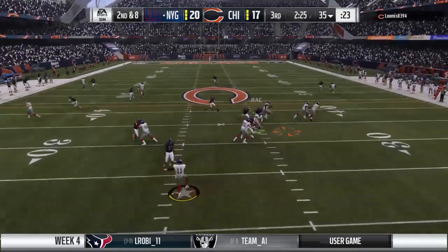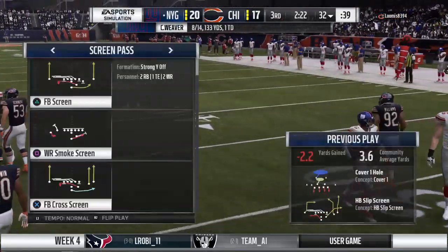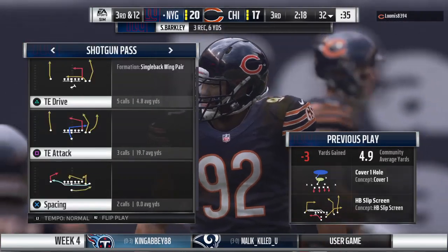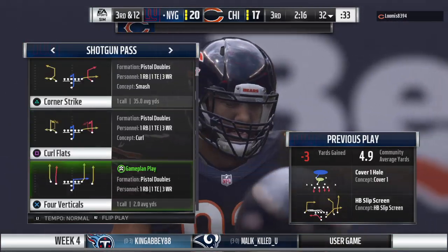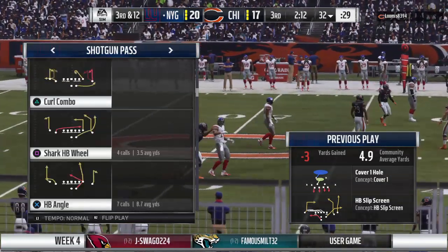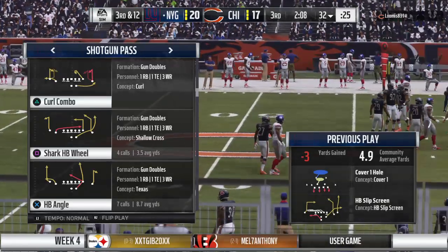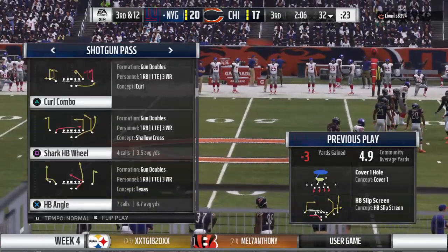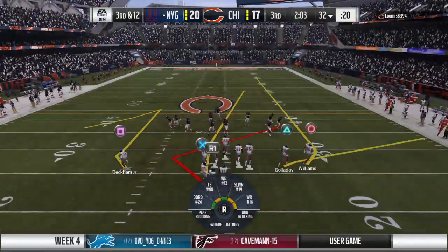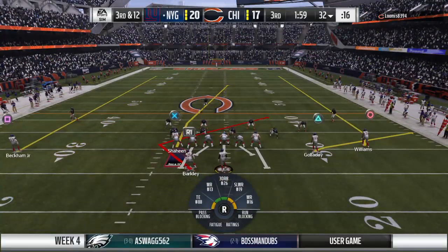Looking to throw. Weaver. They'll set up the screen to Barkley. And he'll lose yardage. Brought down at the 32. He'll wind up losing 3. And now it's third down. The Giants on third down. They've converted just 2 for 6 thus far. This is third down and 12.